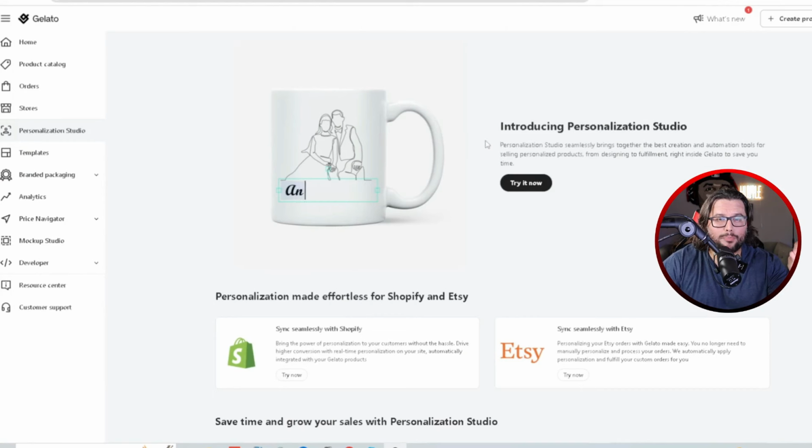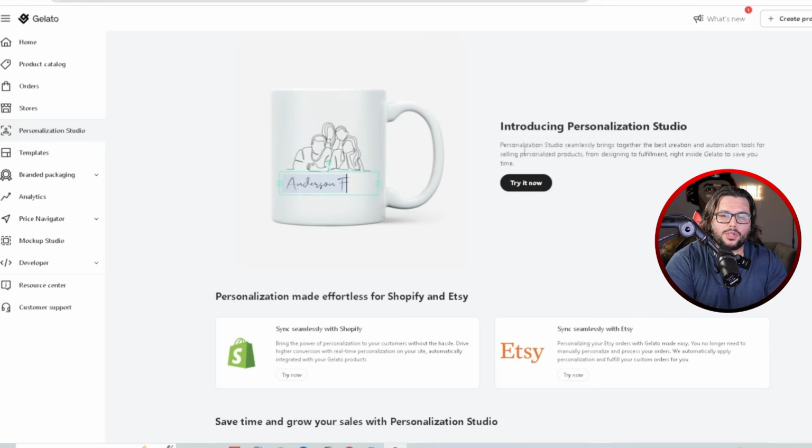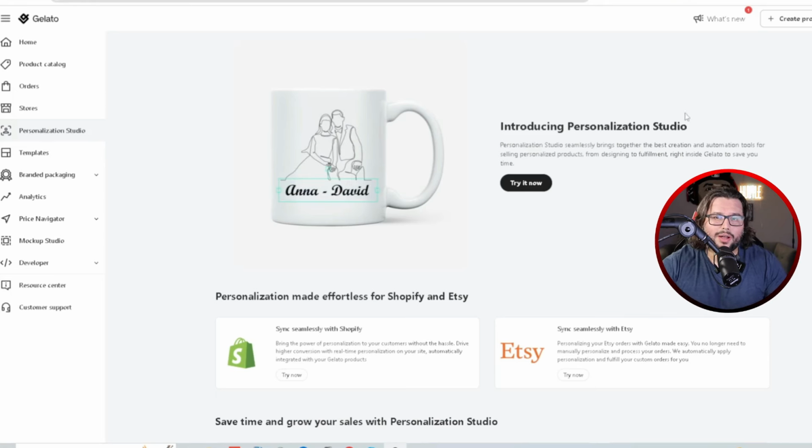And if you're unsure what Gelato print on demand is, it's basically a print on demand server. Once a customer places an order, the order comes through Gelato. They print and ship it for you. You don't have to deal with any of that. So that's the power of print on demand, where you're just focusing more on the customer service and the actual creation of the design.